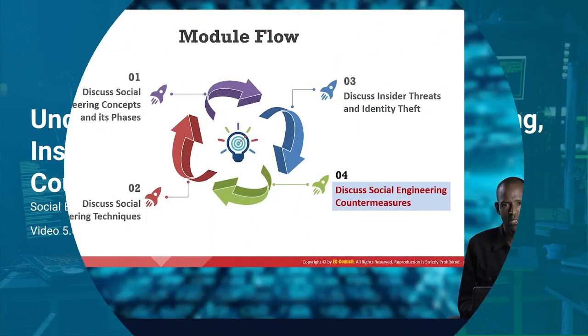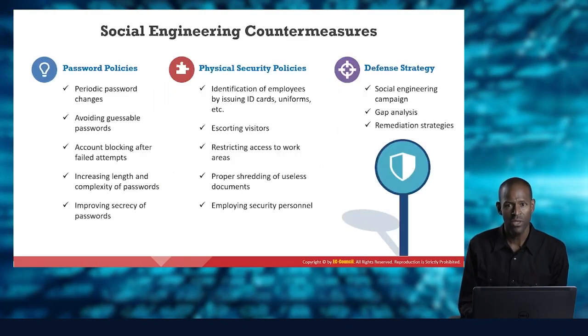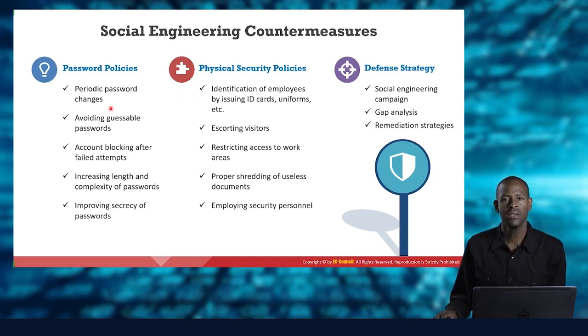Let's talk about some countermeasures to social engineering. So first of all, good password policies. We've already talked about some of this stuff: changing the password periodically, making sure it's a long passphrase, right? Not a guessable password like your ex-girlfriend's name or something like that.